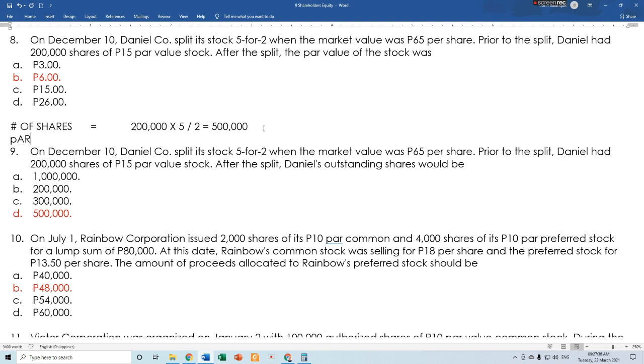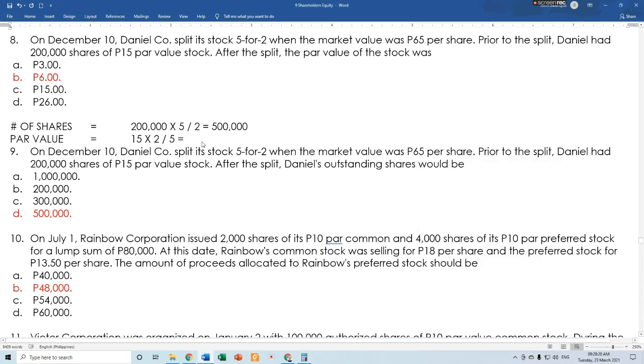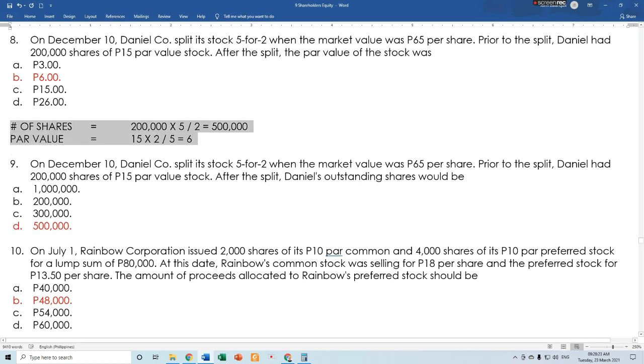Doon naman sa par value, is going to be kabaliktaran. So, ang mangyari dyan, 15 yung par value natin, magiging times 2 divided by 5. Ang labas dyan, dumami kasi yung number of shares, so dapat proportionate din yung magiging decrease naman ng par value. So, 15 times 2 divided by 5, that's going to be 6 pesos. So, yan na yung answer natin dito. The answer is letter B, 6.